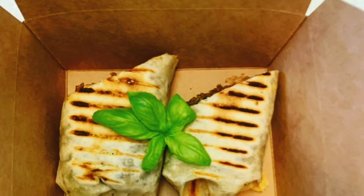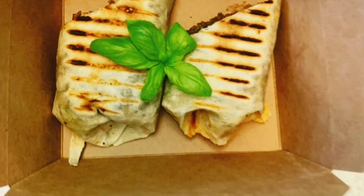Once I have the contents of my sandwich all wrapped up, I do like to grill it in the pan so that it's nice and crunchy.